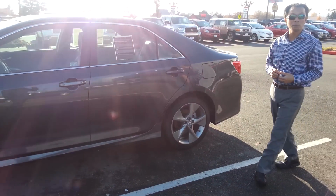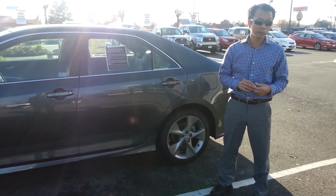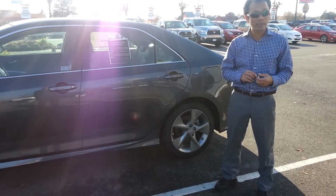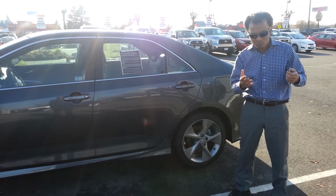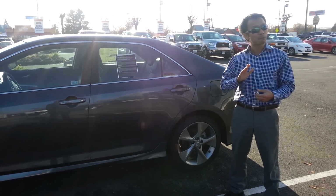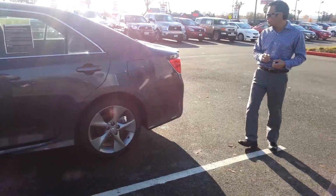Believe it or not, to go from an LE to an SE package is approximately $900 more, and I would explain to you the difference of the $900. It's worth every dollar. Toyota designed it to get people to drive a much nicer look, not the conventional, kind of dull look from before. So as you go into our inventory, you see that we have more SEs than LEs ever. Oh, really?